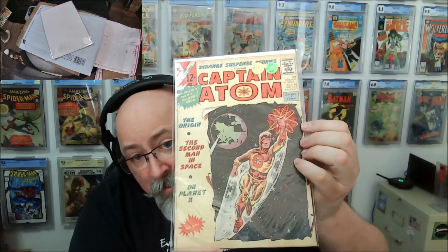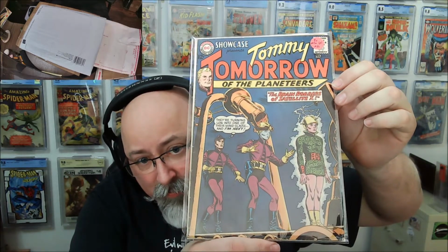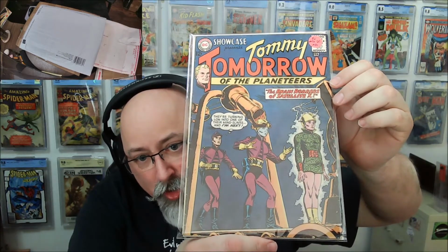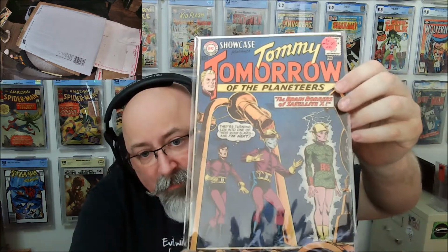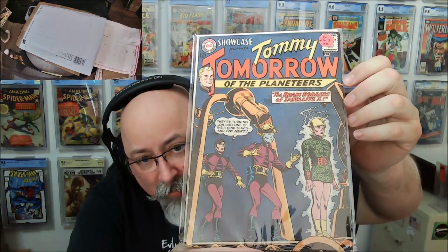Alright. But the book that I thought was kind of the better one, kind of cool, is DC's Showcase Presents, issue number 42, and this is part 2 of the 2-part telling of the origin of Tommy Tomorrow of the Planeteers. This one's in pretty decent condition. Good, fine minus, very good plus. Actually, more on the very good plus. But it looks really good on the inside there. Tommy Tomorrow of the Planeteers.